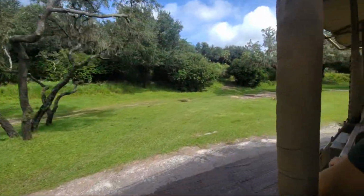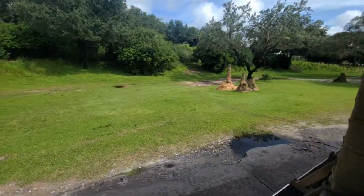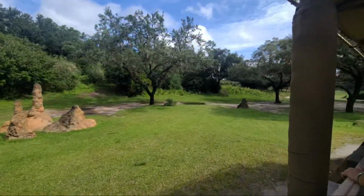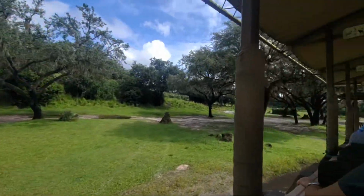The animals with the large horns that were laying down on the left are Ankole cattle. They're also called Watusi cattle, for the Watusi tribe that first domesticated them.